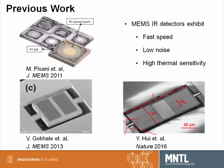And so typically MEMS detectors exhibit fast speed due to their low thermal mass, low noise for high quality factor resonators, and high thermal sensitivity due to the intrinsic temperature dependence of resonant frequency. And so some of this recent work has been in quartz and gallium nitride, and they've shown fast speeds and high sensitivity, but they employ broadband absorbers, which is not ideal for applications such as gas sensing. And so more recently, the Rinaldi group at Northeastern has shown some spectrally selective detectors based on aluminum nitride MEMS.